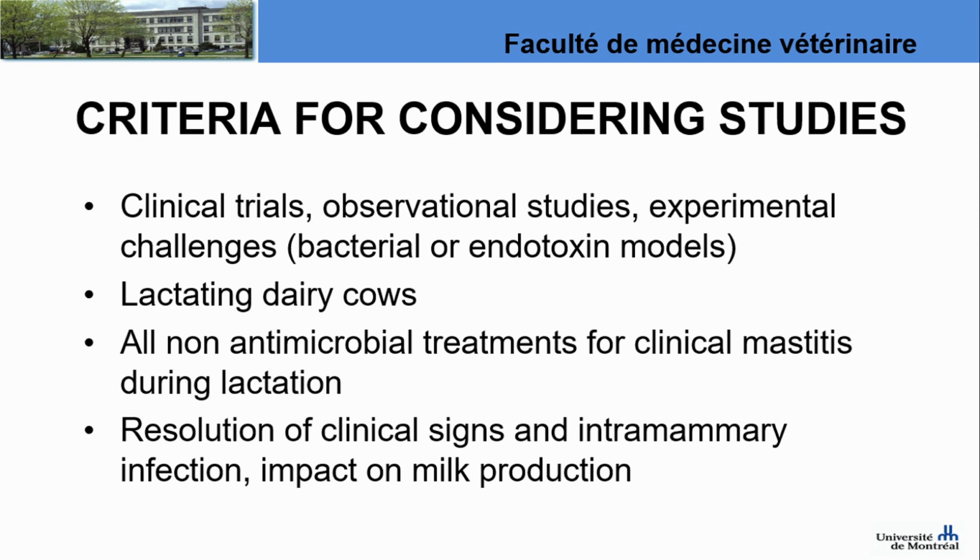So all clinical trials, randomized and non-randomized clinical trials, all observational studies, and experimental challenges were types of studies that were included in the review. However, in cases of experimental challenges to be included in the study, the treatment must have been instituted after the onset of the clinical signs. Lactating dairy cows were the participants of interest in this review. Consequently, all tropical breeds and all non-ruminant or other ruminant species were excluded from the review.